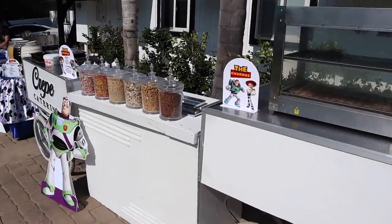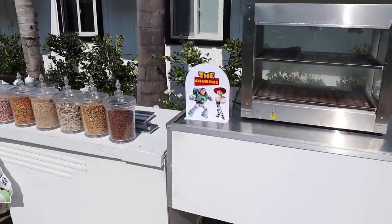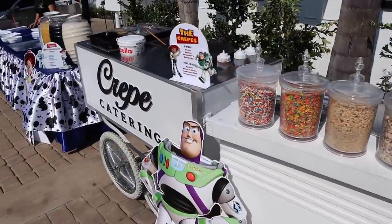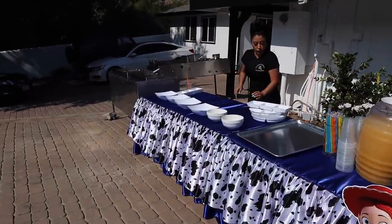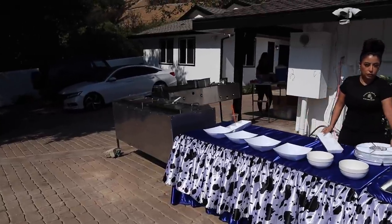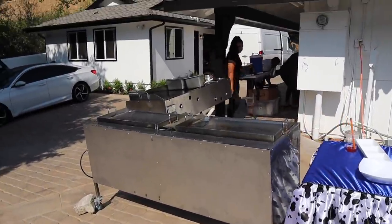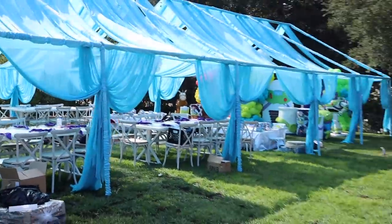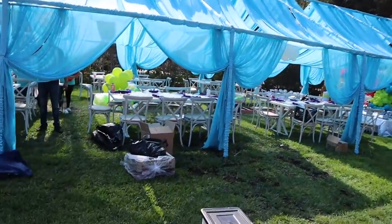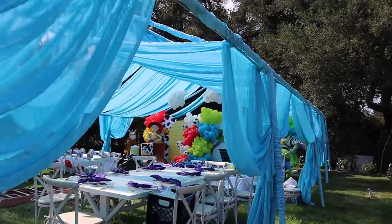So here's all the food. We're about to get the tents actually over here so I could give them some shade. But we got churros, some ice cream, some crepes, and then we got the food on this side. Birria and birria tacos. We have all of the tables here. Show you guys how it looks.